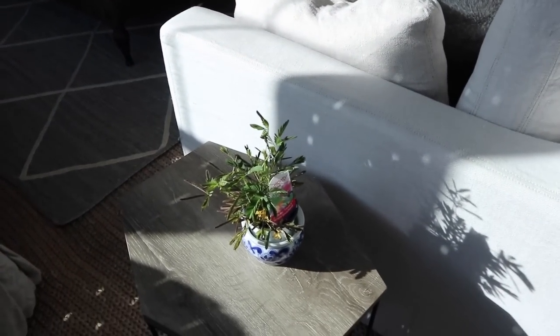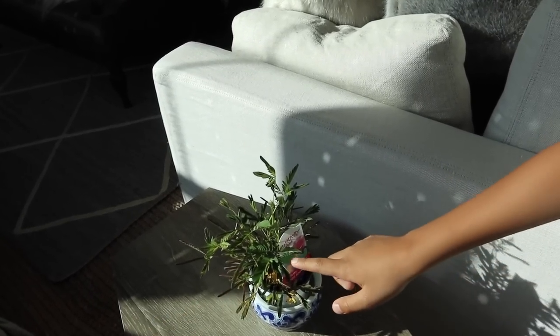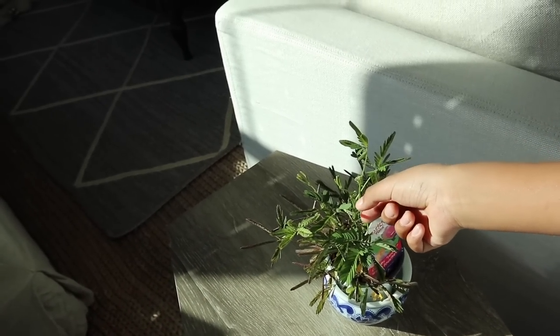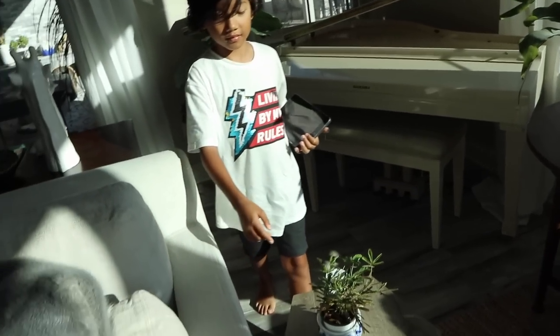Do you see that plant? Mm-hmm. Touch the leaves right there. Which one? Look at it, touch it. They're gonna close. Right there. Look at it. Touch the whole thing.